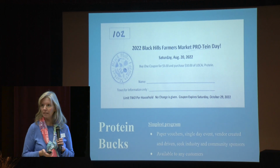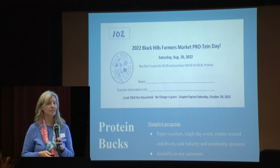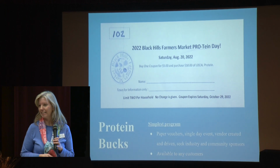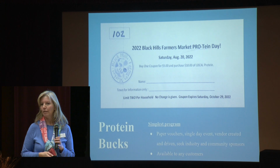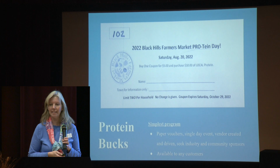They went out and designed an event day. We had a scavenger hunt. The library that's at our market every Saturday had children's books related to the theme.